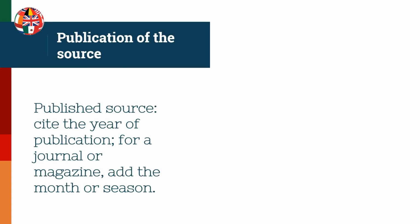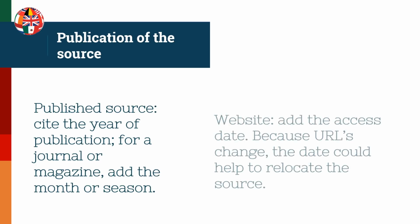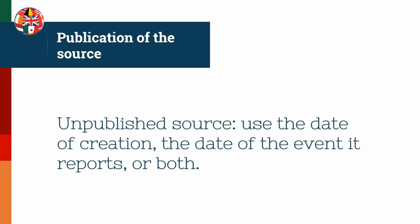Now, publication of the source is going to refer to a specific year and a date. If this is a published book, then a year will suffice. If it's a journal or magazine, then you want to add the month or the season. If it's a website, we will add the access date because URLs can change. The date could help us to relocate the source. If it's an unpublished source, we can use the date of creation, or we can use the date of the event it reports, or both.